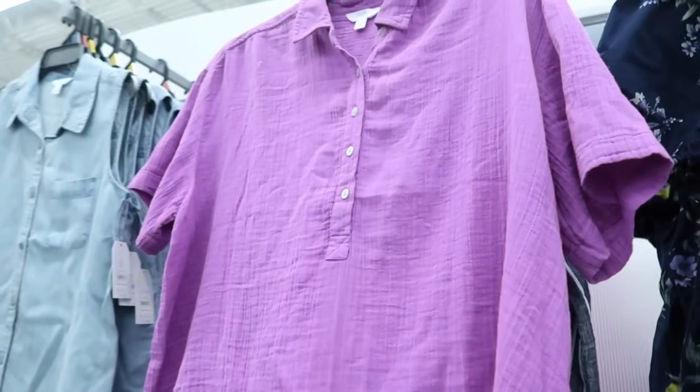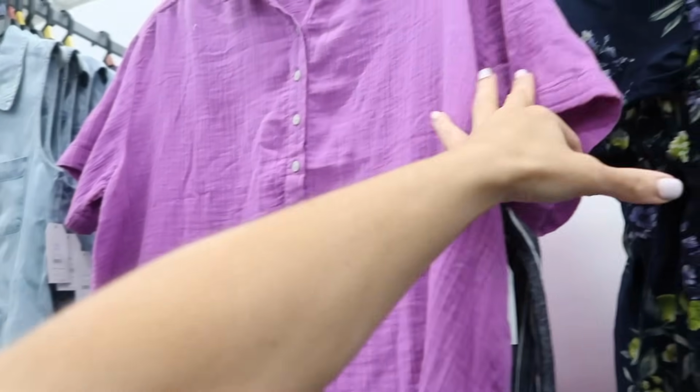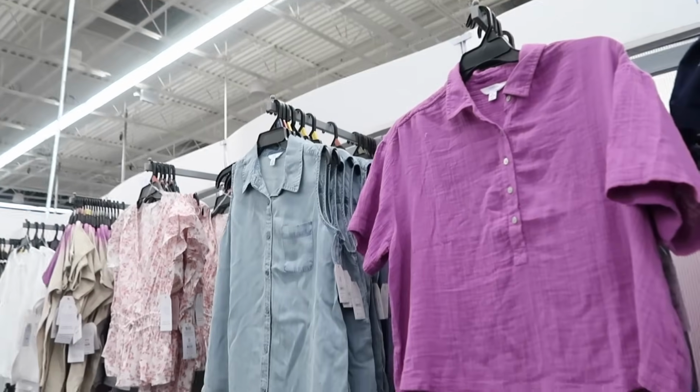And then this is a Henley style. I shared this in a haul, but it looks like somebody picked it up and returned it. It's that boxy fit from Time and True, smaller collar. It's not a full button down, but it is in that gauze material and you can layer it up, and I'm pretty sure those are $12.98. I got it in the olive green.